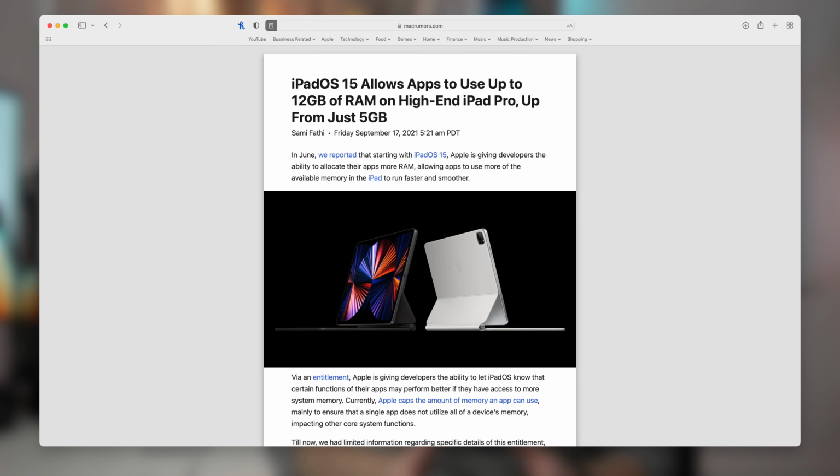Up until recently, developers could only make use of 5GB of iPad RAM, regardless of the model, when designing their apps. So that meant that if you were using an app on your 2TB iPad Pro, only 5 of the 16GB of RAM would be available for the developers to use. That's now been lifted to 12GB for the 16GB models and 6GB for the 8GB models, meaning there could be more of an incentive to pick up one of these higher spec models in the near future once developers have had a bit more time with them.